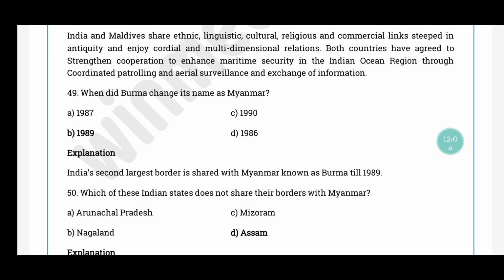Question number 49. When did Burma change its name as Myanmar? The correct answer is option B, 1989. India's second largest border is shared with Myanmar, and this was known as Burma till the year 1989.